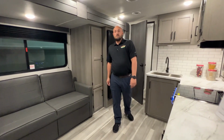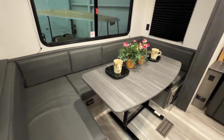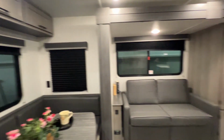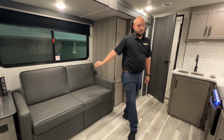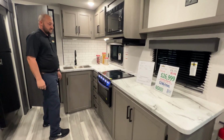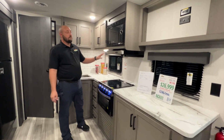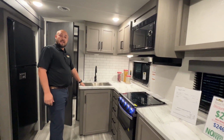Now on the inside, we've got the U-shaped dinette right there. That would turn into a bed. You also got this little couch here that also turns into a bed. Great counter space for your kitchen area. You got a three burner stove, microwave, farm style sink.